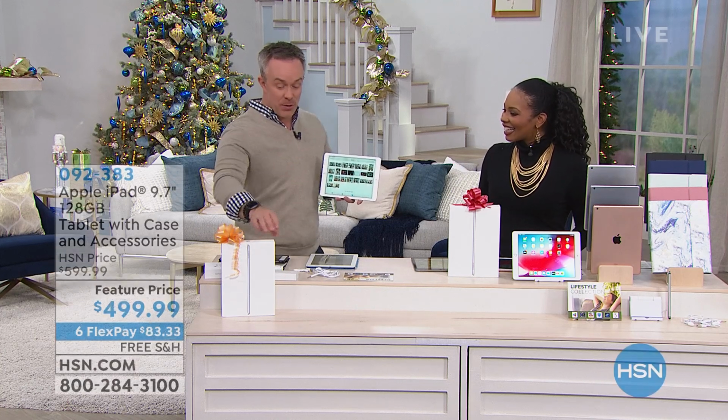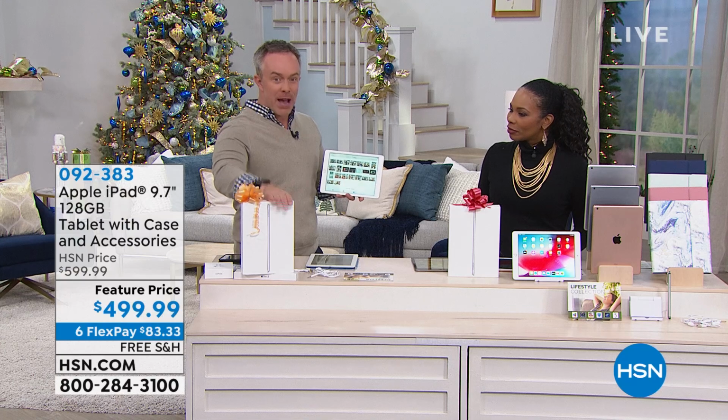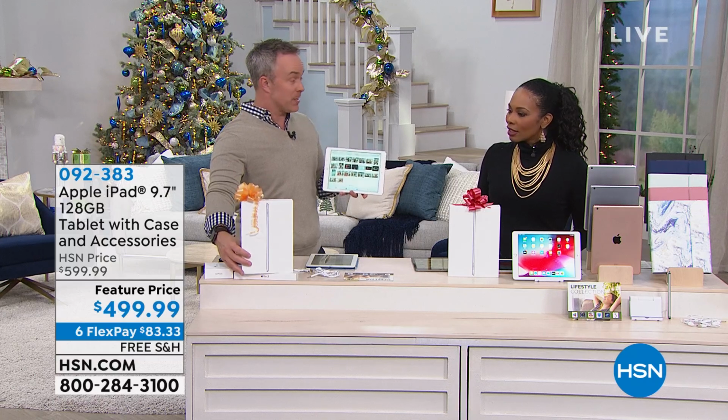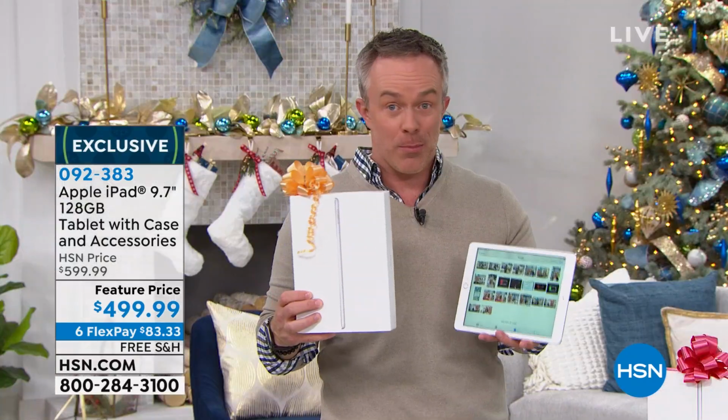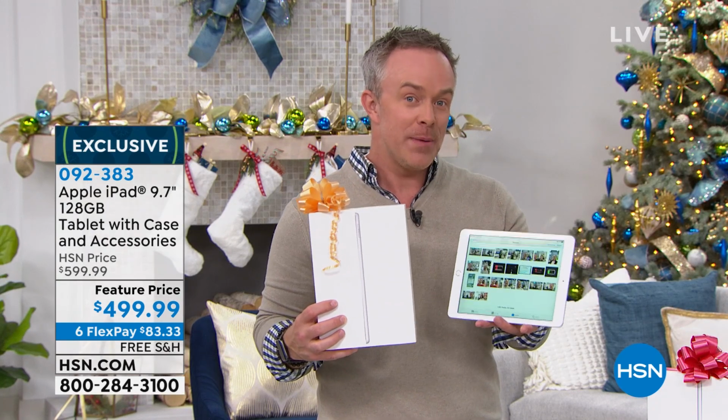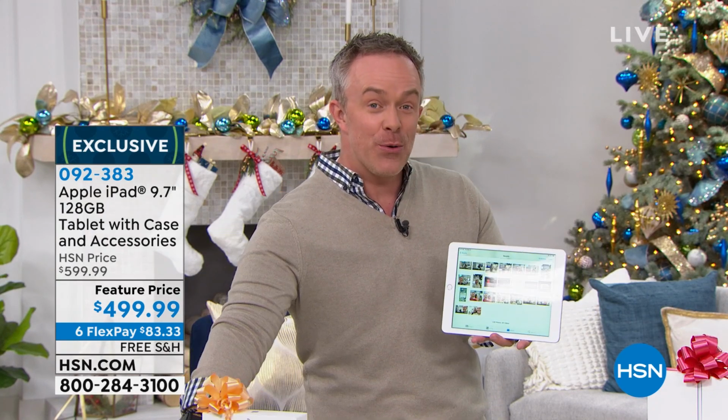And one of the biggest differences too, I love that you highlighted the box because, you know, packaging is important. This is a certified Apple product. So if you think it's refurbished, this is definitely not. If you have a question, guess what? You can walk into the Apple store with your box, with the iPad. They don't care that you're one or two Flex Pay payments in. They want you to be a happy user. And that's really where you are a happy user.